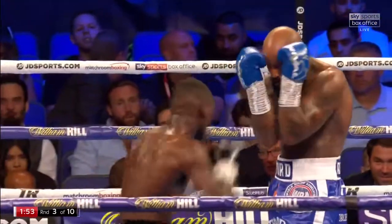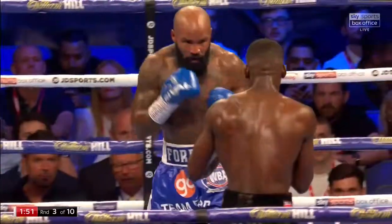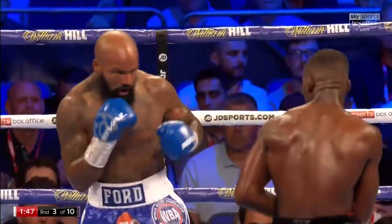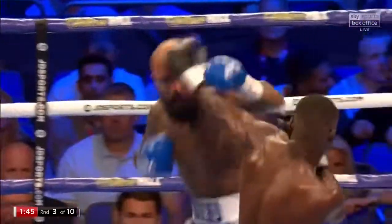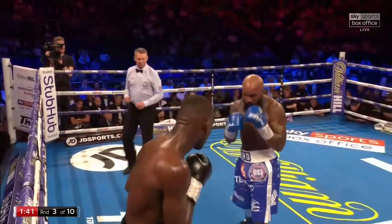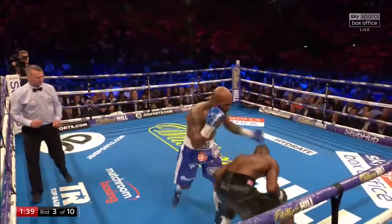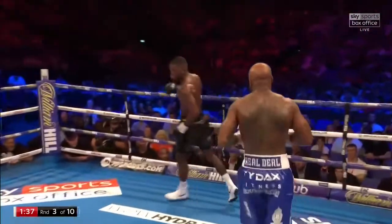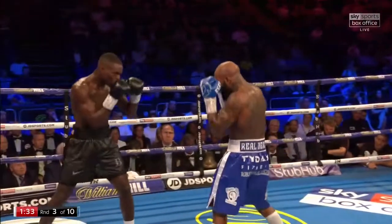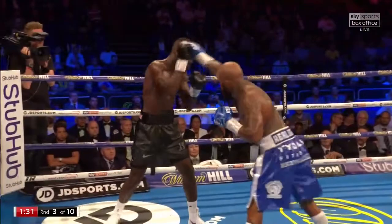Well, I think what Ford is doing well, he's staying nice and low, his defences are good, he's looping the right hands over the top, and Buatsi getting caught with that overhand right at times. This is better from Buatsi now, here in this third round, but in the second, he was getting caught with a lot of those looping right hands over the top, so he's got to be careful of those. What I'd like to see from him is, when those looping right hands come, catch it with your left hand, and counter with the short left hook, or even the short left uppercut.